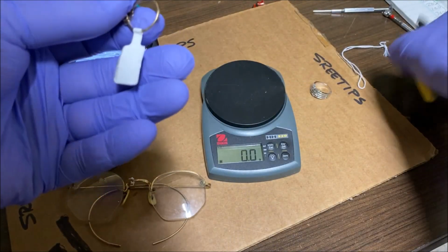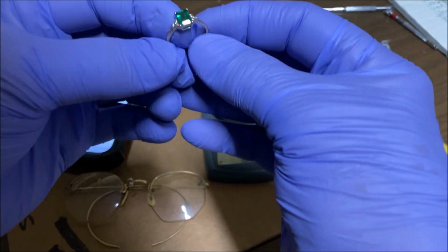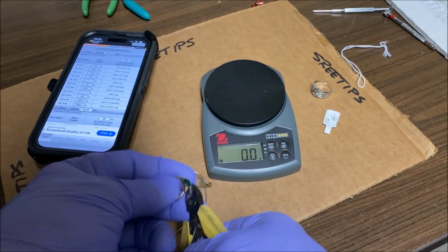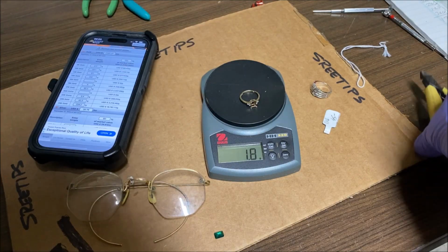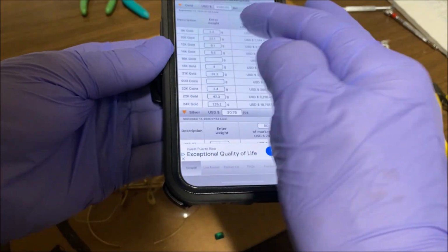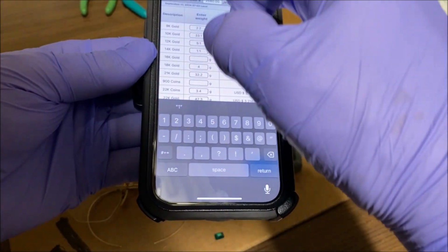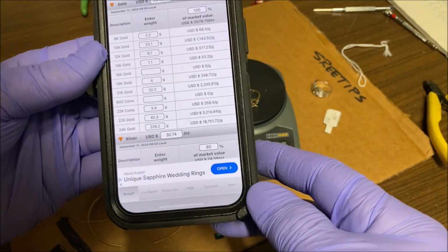Next item we've got here that we purchased at that flea market is a 14K ring. It's got a synthetic emerald in it. Take that out of there. 14K gold. We paid 45 bucks for it. 1.1 grams of 14K is $53. So we're a little ahead on that one.